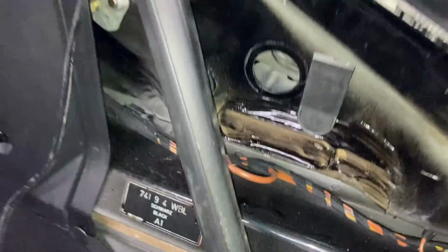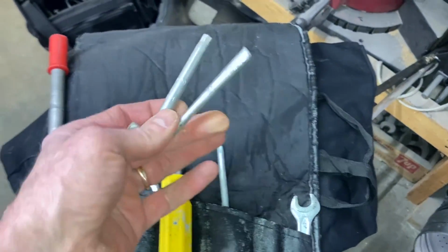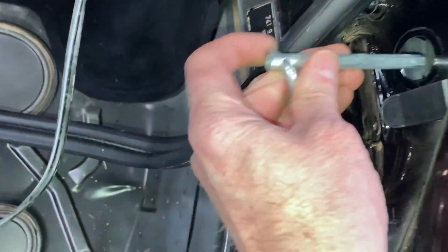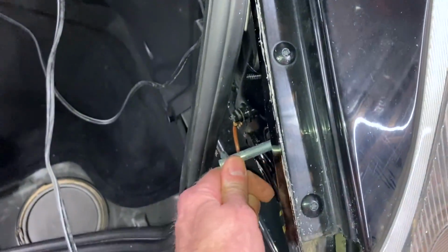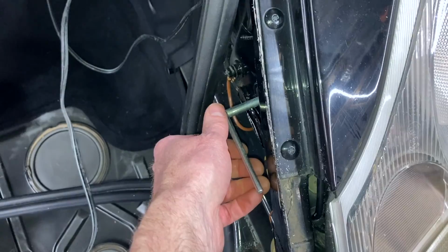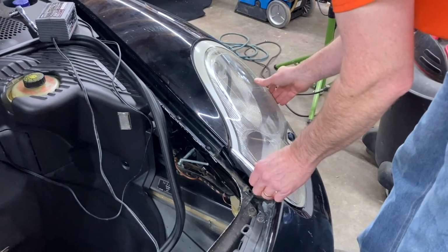Right behind this plug, and right behind there is a bolt, which a 5mm socket will fit on that. Or Porsche gives you a headlight removal tool, which I can't believe is still in there. And you put this in here. It's right up on there like that. And on this side, I believe you turn it counterclockwise until you hear it click right there. Okay, so that releases it. Let's see if it really did it.